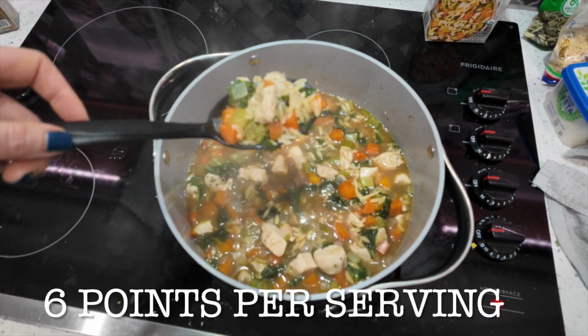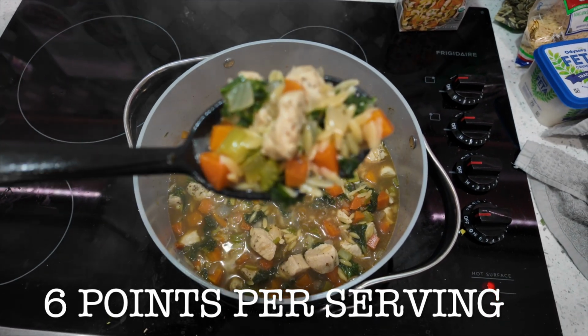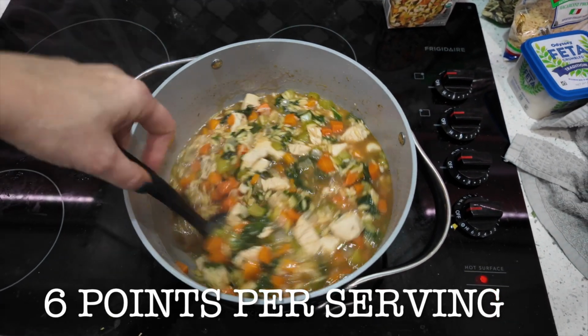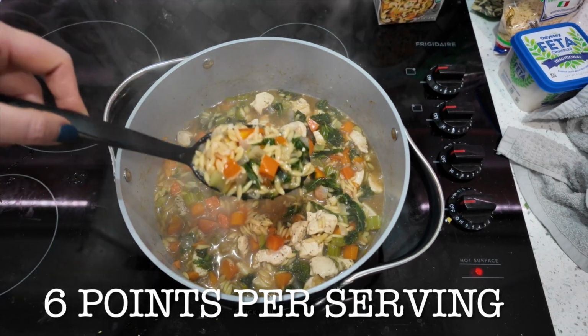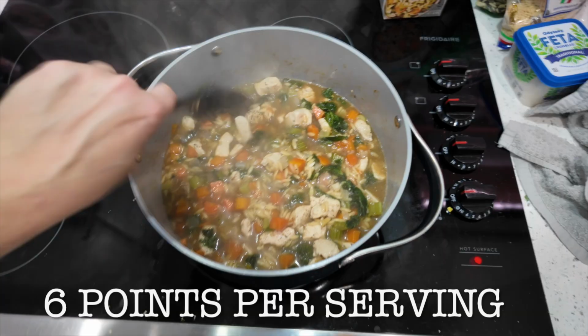The soup comes in at 6 points per serving, and that is for 1/4 of that pot. If you wanted to get your points down, you could use a smaller serving, or you could reduce the amount of orzo.